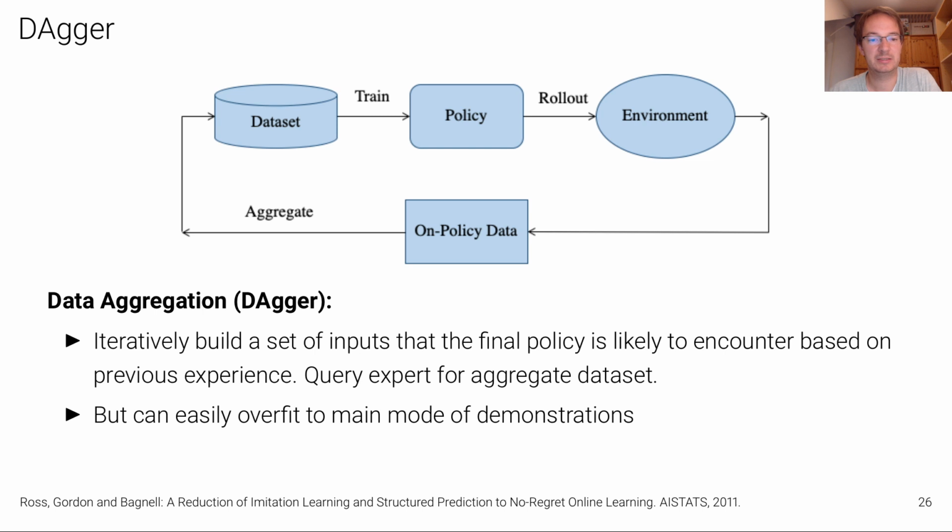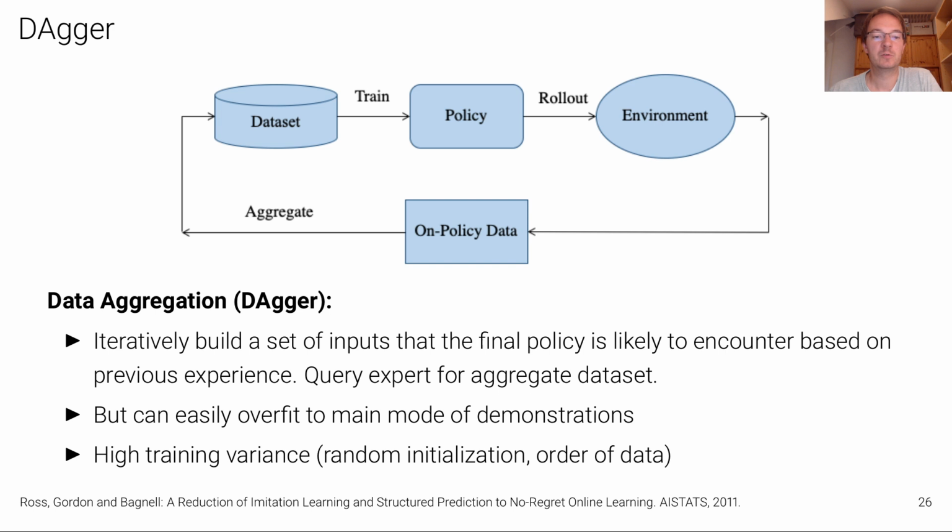However, what we found is that Dagger, in its standard form, as successful as it is in classical robotics tasks like manipulation, can easily overfit to the main mode of demonstrations, in particular if the data set distribution is very unbiased. And that's often the case in self-driving. Furthermore, there's a high training variance that we have observed, which means that if we randomly initialize the parameters of our model for training, just by setting a random seed, or we choose a different order in which we see the data set, the variance in success rate at test time can be very high. That's what we call high training variance.